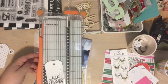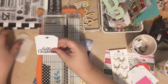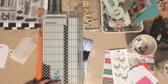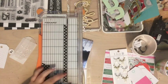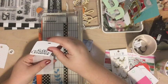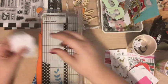So I really want this tag to be able to fit in this bag. That rhymes, tag and bag. They're the exact same size. So I'm pretty sure if I just trim off a little tiny bit off the side of these tags, then it should fit, I would think. In here. It does. Look how cute that is. That's super cute. Super, super cute.